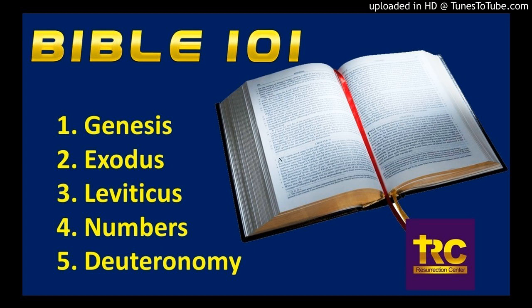The Law of Moses, which I'll be talking about today. The next is the history of Israel. Then some poetry, which comes from Job, Psalms, Proverbs, and so on. Then there's the major prophets and the minor prophets.